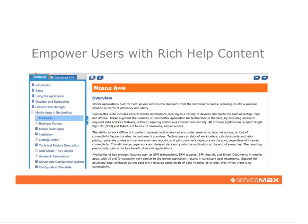And last but certainly not least, we are continually updating and optimizing our help content because documentation is so important with any software product. We have built out an updated section on mobile apps, and it really is in-depth and really well done. With ServiceMax, I just wanted to reiterate how important it is to make sure that we have the best help content and useful tips for you to be able to use the application as effectively and successfully as possible.